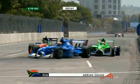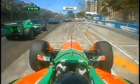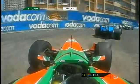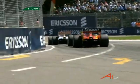Team South Africa dives past Ireland, well, tries to get alongside with Italy just ahead, makes a good clean pass. Well done, Adrian Zaga. South Africa's proud of you. That's a good move. He had to actually, and in fact, Adam Carroll from Ireland gave him the space. He didn't make it too hard for Adrian Zaga. No, well, that was sensible. Zaga had a good run going there, and he's gained one position. He's up to 15th, but he's still outside the points.